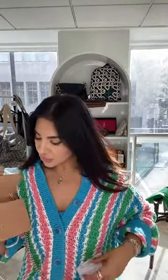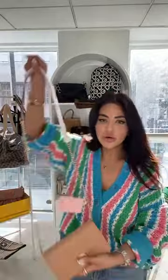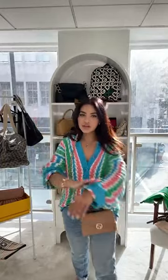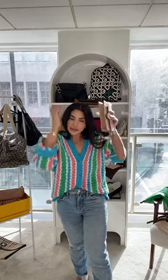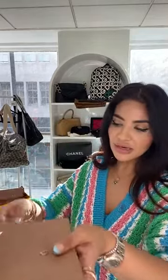And one of my favorite things about the wallet on chain is that you can play around with the strap, make it shorter, make it longer. But typically, this can be worn cross body, of course. Just for reference, I am actually 5 foot, so it does sit quite low on me. However, with these, you can play around with the different straps. So just by crossing it like that and closing it, you have already made it a lot shorter.